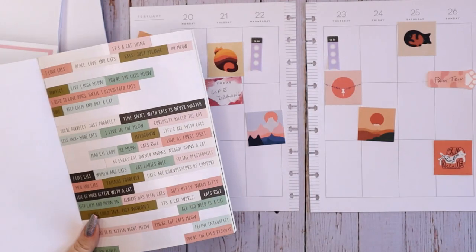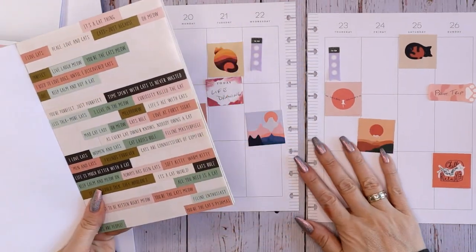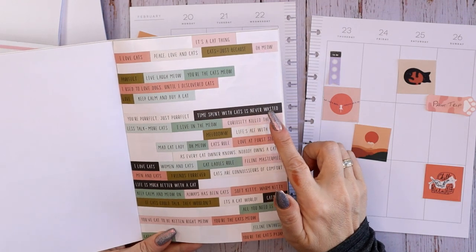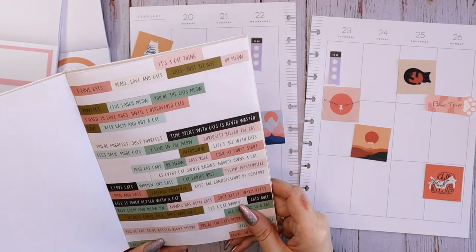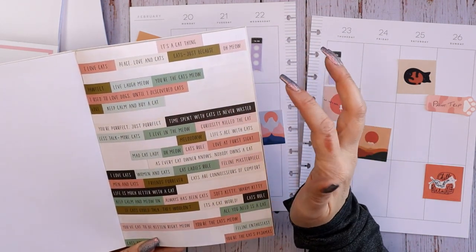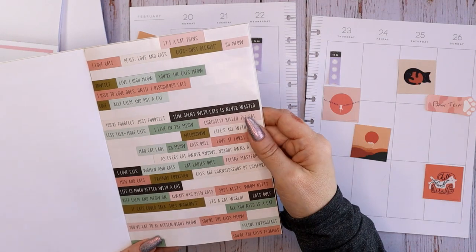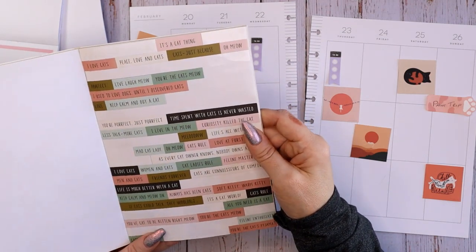So, all right, let's see here. Let's look for something that's weekend banner appropriate. Time spent with cats is never wasted. I know that's black. You've got to be kidding me, right? Meow. That's a fun one. I used to love dogs until I discovered cats. I never use that one because, I mean, I don't mind dogs. But cats have always held my heart ever since my earliest I can remember. It's always been cats for me, so.